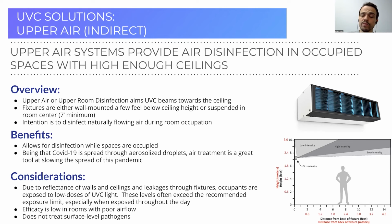Upper air. So upper air is something we've seen a lot of. It was something that was used very much in the 50s and 60s in tuberculosis wards. So the idea with upper air is to shine UV light up towards the upper quadrant or the upper third of the space in a room. There's natural convection currents inside of a room as people walk and breathe. So the hot air rises, gets purified, cools off, and falls back down. And so this is a great way of treating the air in occupied spaces. Reduce pathogens, and you're going to be able to have this on in occupied spaces.